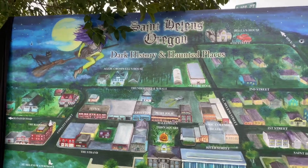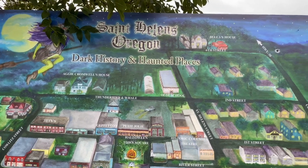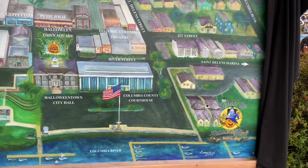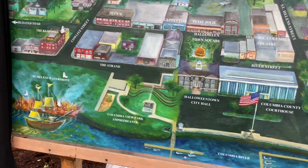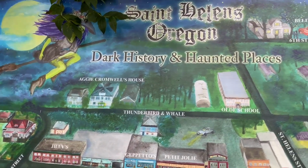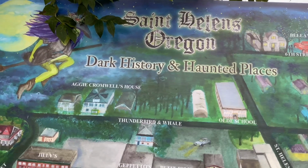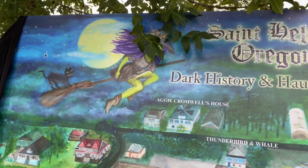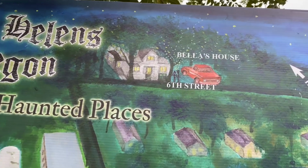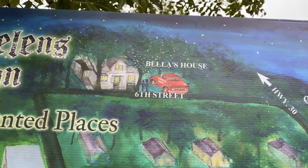Here we have a big board, a big map, like an animated map of the town, St. Helens. And according to this is the dark history and the haunted places here in St. Helens. We got the witch here on her broom. And then right over here, that's Bella's house from the movie Twilight.